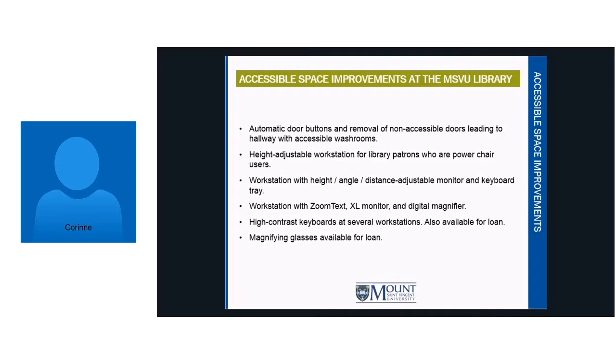I have a couple pictures to show everyone in a moment as well. And one of our newest additions is, and this came from a student request, which I love getting student requests related to accessibility, is a high contrast keyboard. So the keys themselves are bright yellow, and the writing on the keys, so the letters and symbols, are a nice dark rich black. So it's very high contrast, and the font is quite large on them as well.